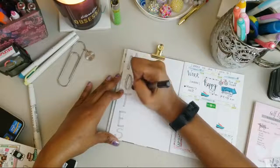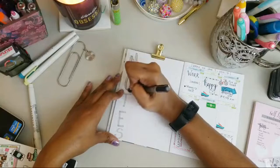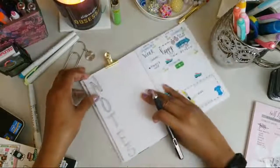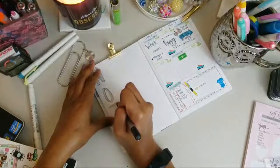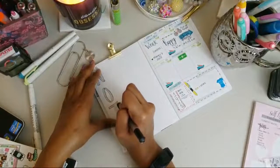Yes, I'm actually on my second book. I mean, I still have some left in the last one, but I ran out of the little telephone, was one of my favorite things. The pencils, of course, and the pens. So y'all know I go through those super quick.